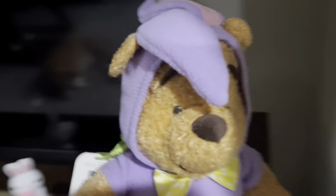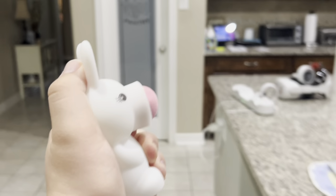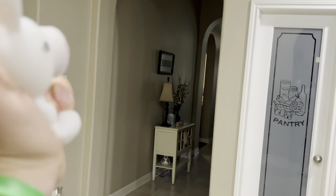Yeah, but this one's my brother's. He's had it for a long time as well. It's one of his favorites. We got this egg, not egg, but a ball popping rabbit. He shoots balls. Sometimes it doesn't work, but my brother got this at the dentist.